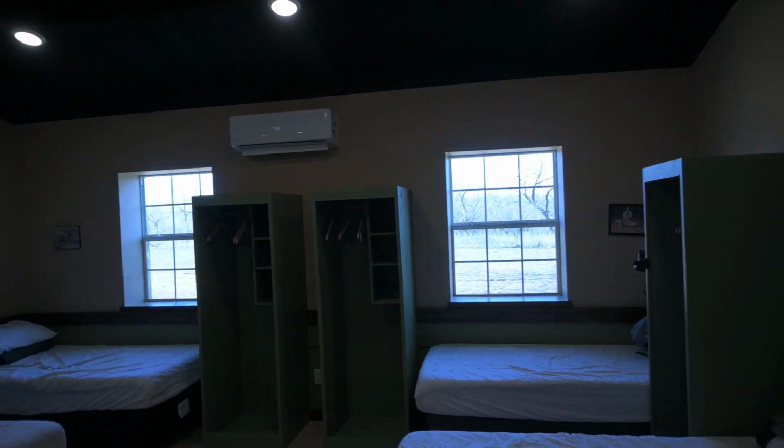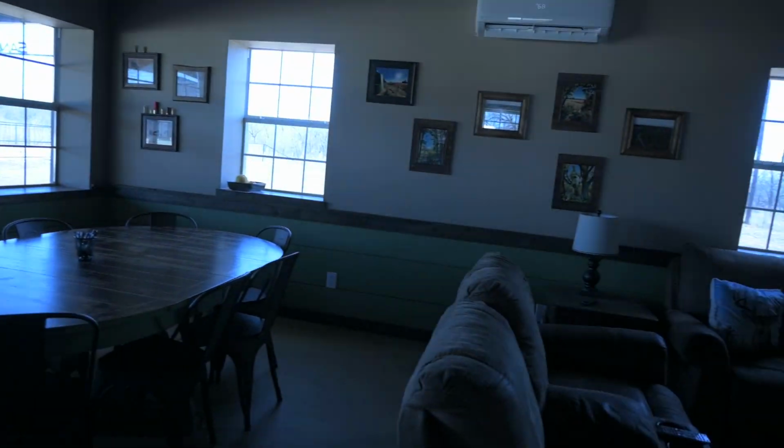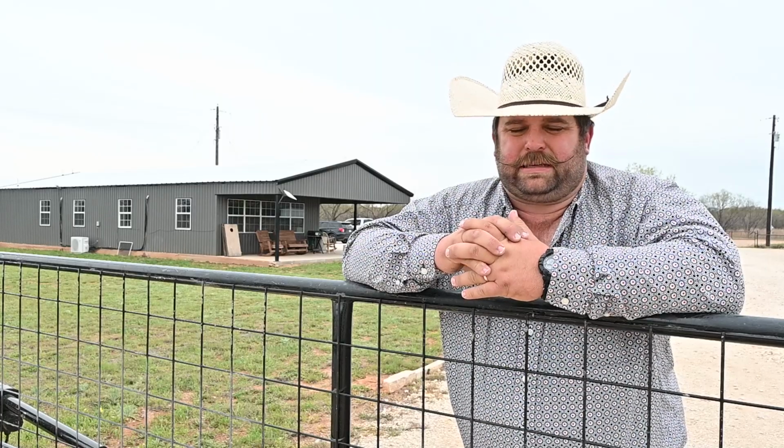Bunkhouse is a true bunkhouse. It's a 1-bedroom with 6 beds in it, community bathroom. Kitchen's fully stocked with all utensils you need to cook with, stove, microwave, grill outside, refrigerators. So the only things that you need to supply when you come to hunt here at SandFork are your hunting gear, personal bathroom items such as soap, and food and drinks. Again, everything else is here to cook with and keep everything nice and cold.